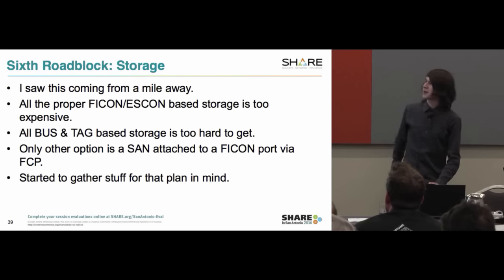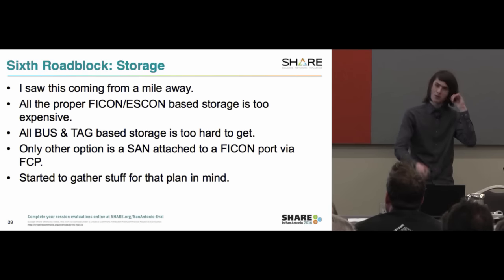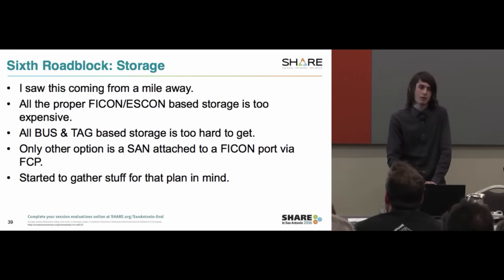Here's the sixth roadblock. This is what the next half of the presentation is about. I saw this coming from a mile away. I knew that DASD was going to be an expensive issue, but I figured we'll worry about that later. So I got to that later, and now all proper FICON ESCON based storage is way too expensive, thousands of dollars from what I've mostly seen. Trust me, I've searched for hours.